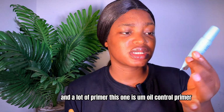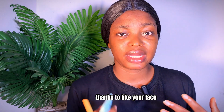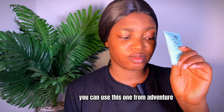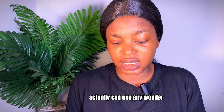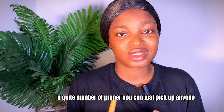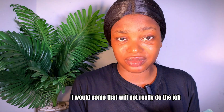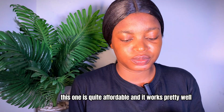And a lot of primers, this one is an oil control primer. So if you have very oily skin, your face tends to produce so much oil, or you tend to sweat a lot, you can use this one from Adventure. You can also use a lot of primers. Actually, you can use anyone that fits your budget. There's also this one from Classic Primer. There are quite a number of primers. You can just pick any one which actually works. I know there are some that will not really do the job, but this one is quite affordable and it works pretty well.